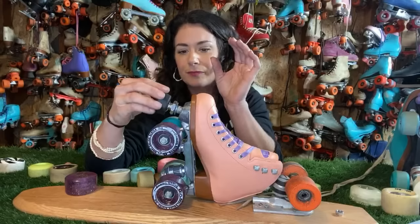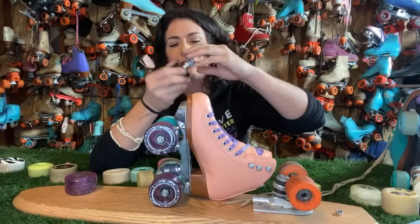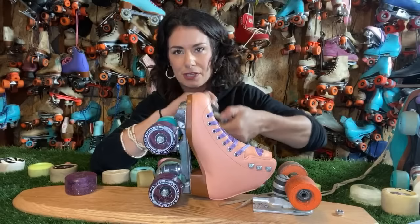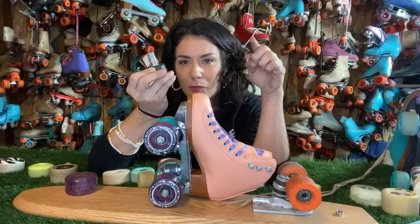So this is the hole that the toe stop goes into. Each toe stop is adjustable, so you can adjust how close they are to the ground. The further away from the ground, the more weight you can put into your toes. The closer they are to the ground, the quicker you can find the stop. So typically really advanced skaters want a shorter stem so that they can quickly put weight into their toes, because they're very comfortable dipping into their toes.